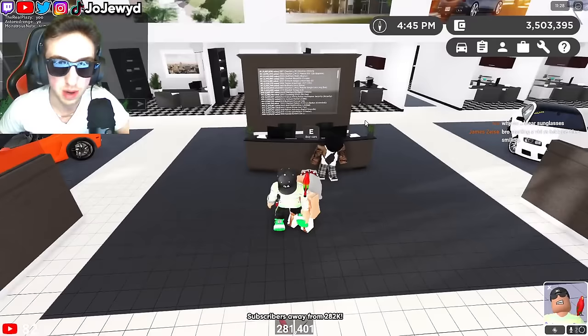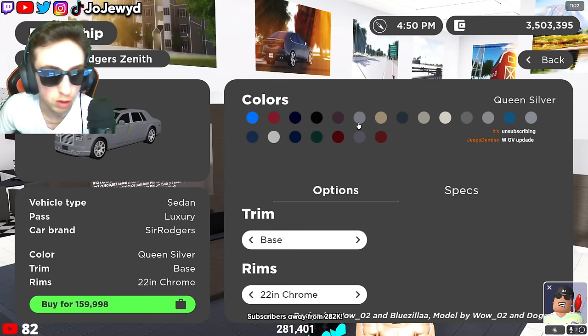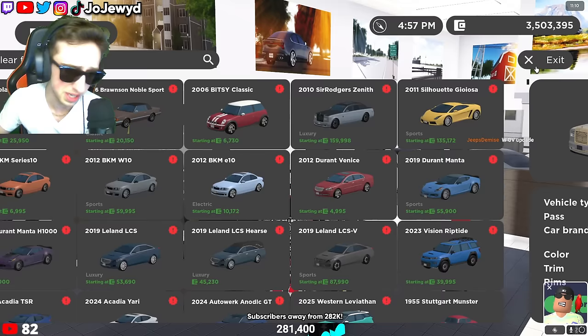As we can see, man, we have made our way into the dealership and take a look at all of these vehicles, bro. We got a Rolls Royce right here. Holy smokes, bro. Fictional Rolls Royce. That actually looks good, bro. That looks good right here, dude. Look at the prices. That's actually not terrible. 200 grand for the gold. I mean, it is an older one, but still dope.